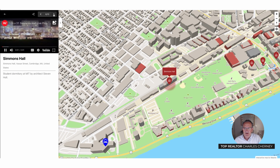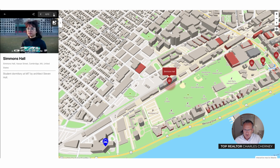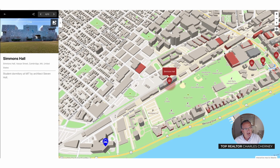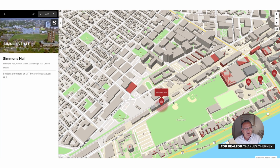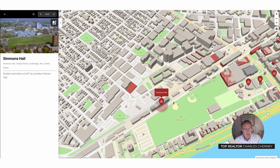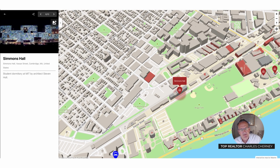There are some other significant architectural buildings on campus, including Simmons Hall on Vassar Street, a dormitory done by architect Steven Holl, and Vassar Street, which you see here on the screen, which runs down from Massachusetts Avenue. There's a series of dormitories along Vassar Street, several of which were completed in recent years, and then just now, just beyond Simmons Hall, there are some brand spanking new dormitories that have opened as well.